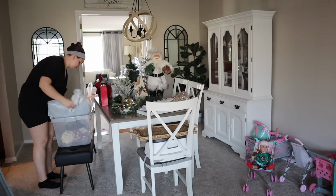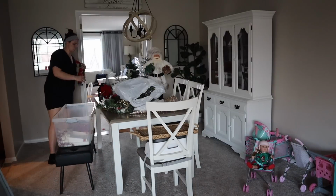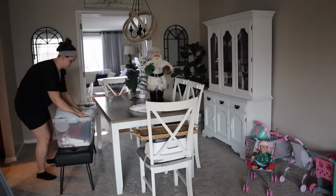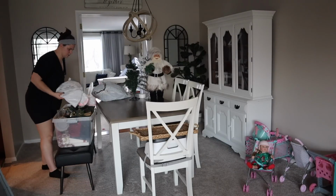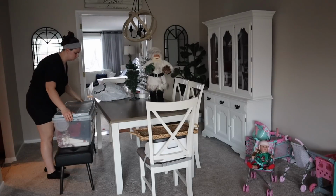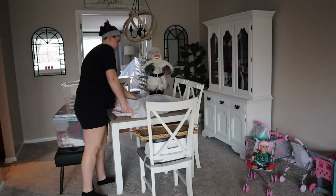I usually organize it in the same way that I decorate, so it's easy for me to take everything out and put it in the dining room, because the little section that I put it away as goes in the dining room. And anything with glitter or sequins goes into a garbage bag or a plastic bag so that it doesn't make a mess in the box, and when I take it out it doesn't make this huge mess either. Also, garbage bags are a great way to organize too.